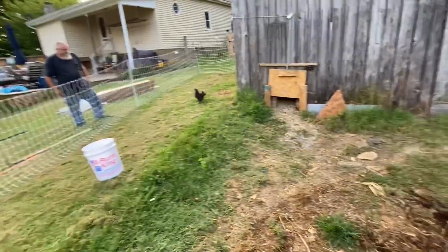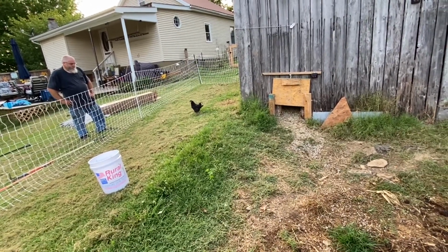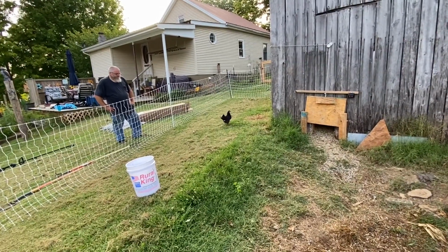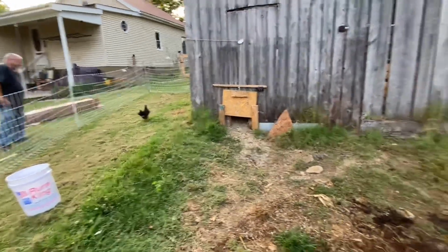Oh, here we go. Looky here. One of the chicks is out here. And she just took a dump. You scared the crap out of her, Randy. Not entirely sure it's a she.